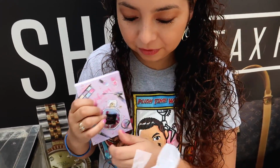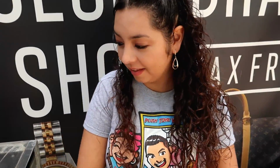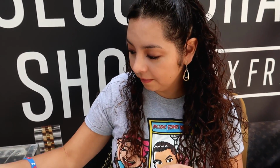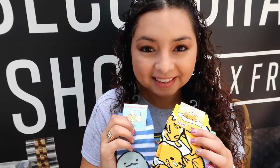Is there anything else in that bag? No, I wish. That's all you got? Yeah, I thought you bought more. I know, I wish. What's your favorite purchase? Oh my gosh, I don't know. I really like that notebook and these socks. They are awesome. I think I like the Gouda Tama socks the most. You do? Yeah. I like them all so much.